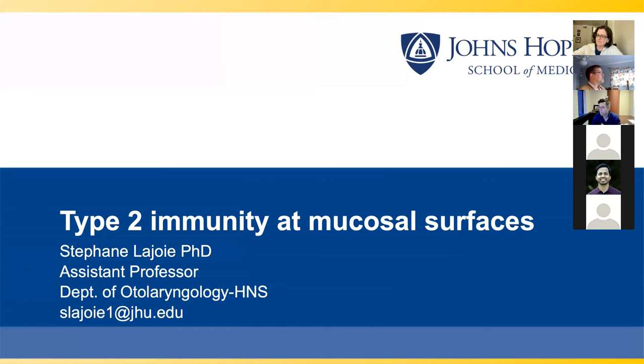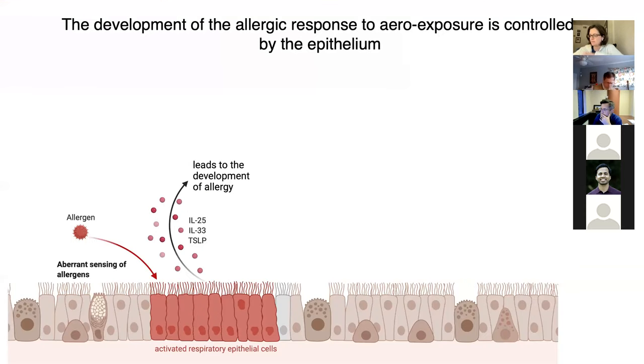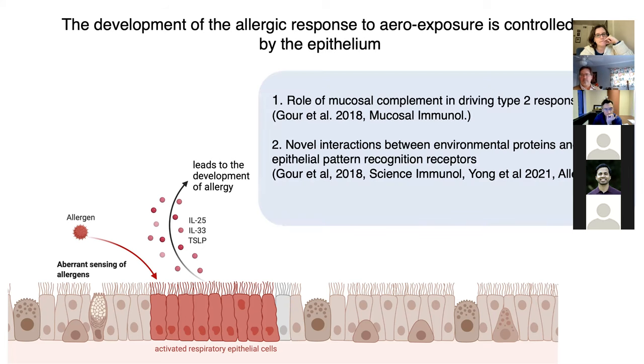So my lab focuses on type 2 immunity at mucosal surfaces. We are particularly interested in how innate immune determinants drive the development of the allergic response. What we study is how, in susceptible individuals, you have aberrant sensing of really innocuous environmental proteins that we call allergens. In those individuals, that leads to the secretion of a variety of innate cytokines like IL-25, IL-33, and TSLP, and that sets the stage for downstream type 2 inflammation. In particular, we are interested in the role of local activation of complement and how that drives type 2 responses.